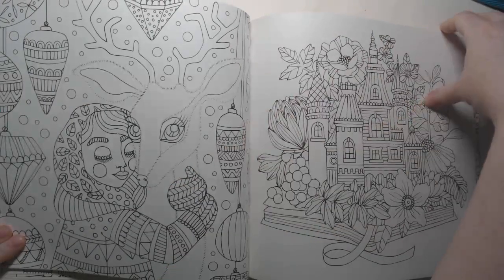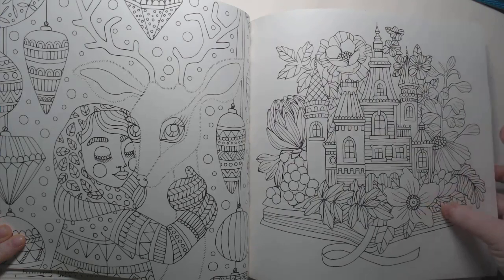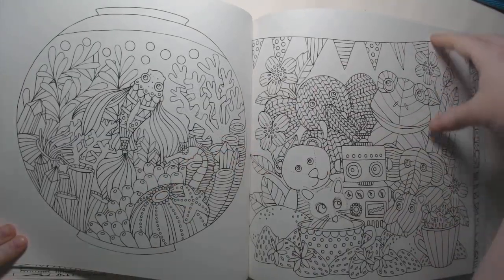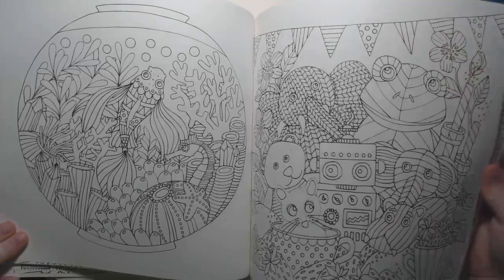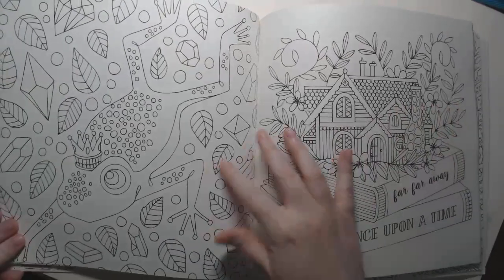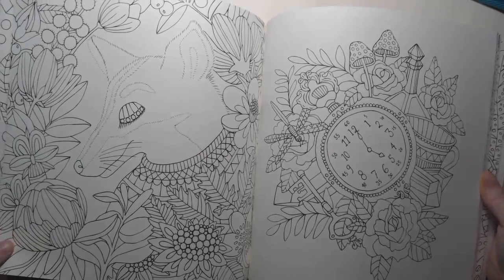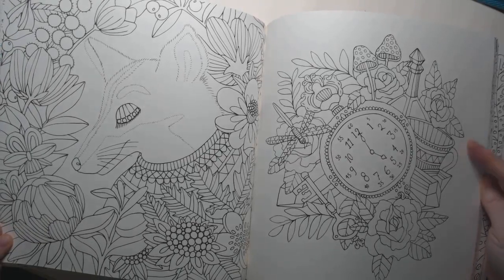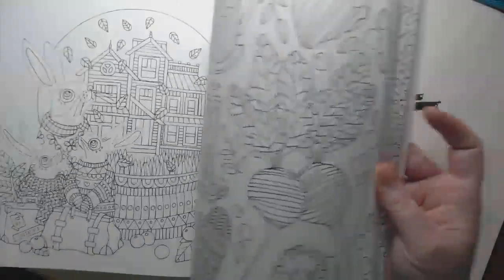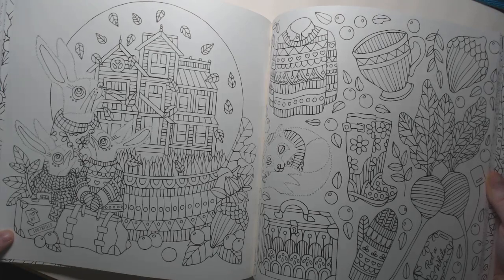It's a good sized book. There's plenty of images to choose from. I like that this is popping out of the book like that. I don't know, the goldfish is kind of cool too. Maybe it was this one. Actually, I think it was that one that was completed. Goodness, I cannot remember. Anyway, I like all the images in this book.